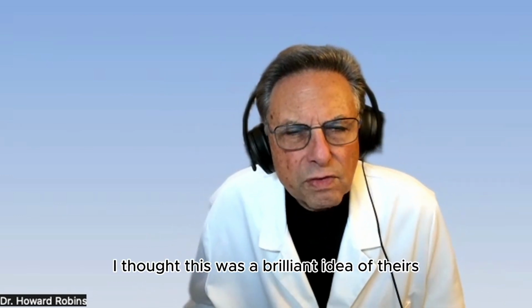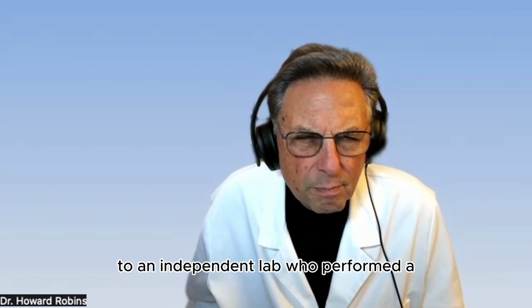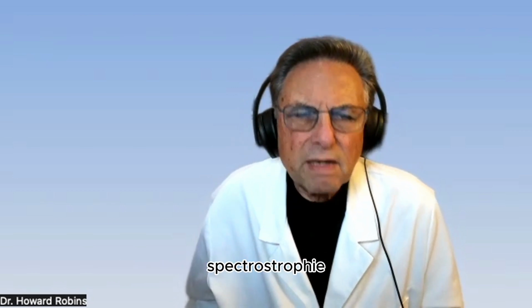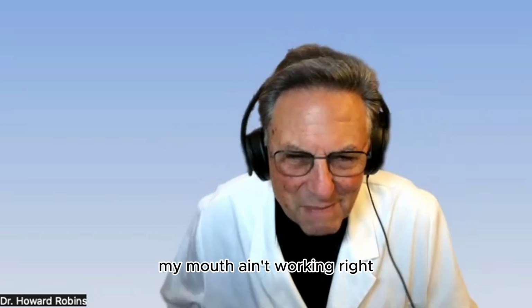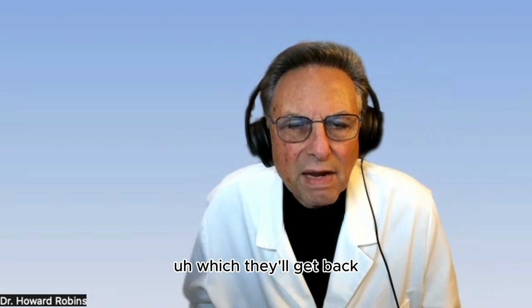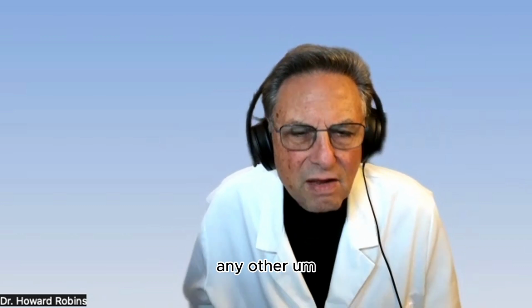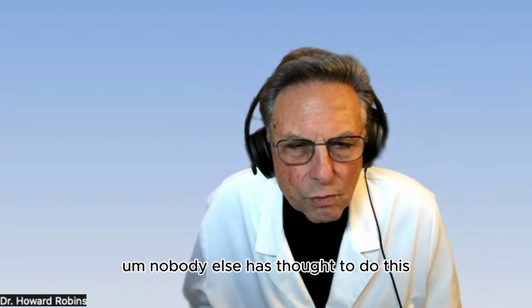One of the things that Promolife did, and I thought this was a brilliant idea of theirs, is they sent out their ozonated glycerin to an independent lab who performed a Fourier transform infrared spectroscopy test, which they'll get back, just to find out exactly what's in it. Were there any other foreign particles in it? Any other things in it that we don't know? Nobody else has thought to do this.